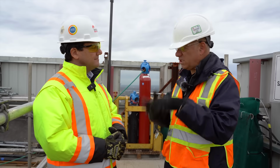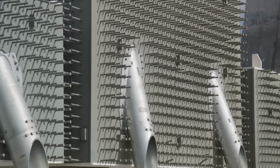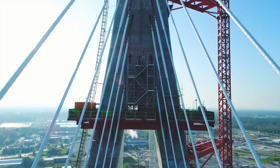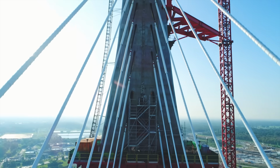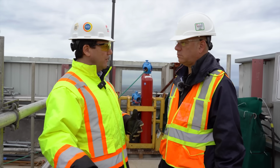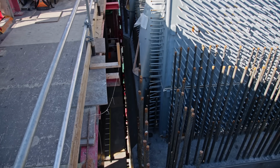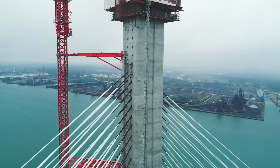Let's talk about those boxes. They're called anchor boxes for a reason. Why is that? What is their purpose? So the main purpose is to serve as the support for the active anchor for the cables. So as we are building the deck, we have a passive anchor for the cables on the deck level, but we need an active anchor for the cables on the pylon. The boxes are allowing the cables to be anchored to the pylon.